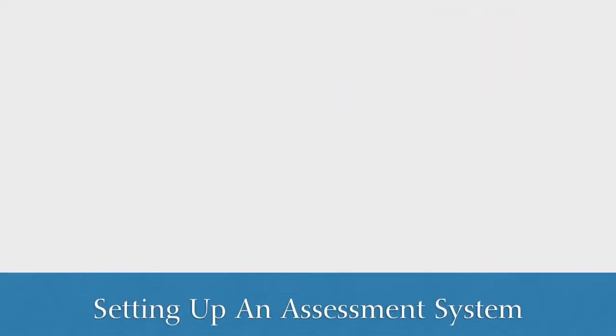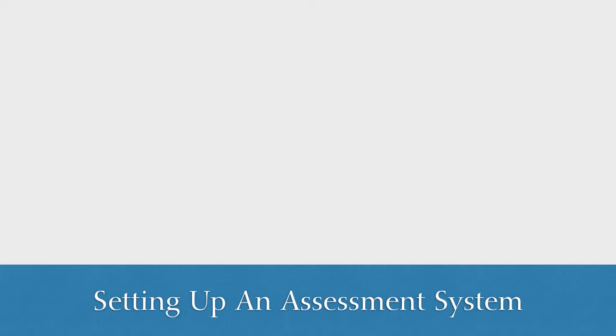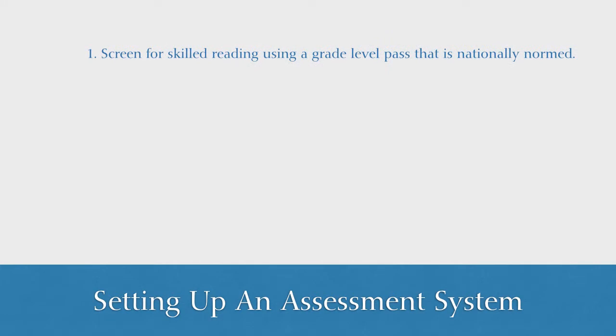Many of you are wondering what assessments you can use to anticipate the needs of your students. A strong assessment system will give you the tools you need to determine whether students are on grade level, diagnose specific areas of need, and inform instruction. The first step is to screen for skilled reading using a grade level passage that is nationally normed. Some examples include the STAR, DIBELS, Aimsweb, or Easy CBM assessment.